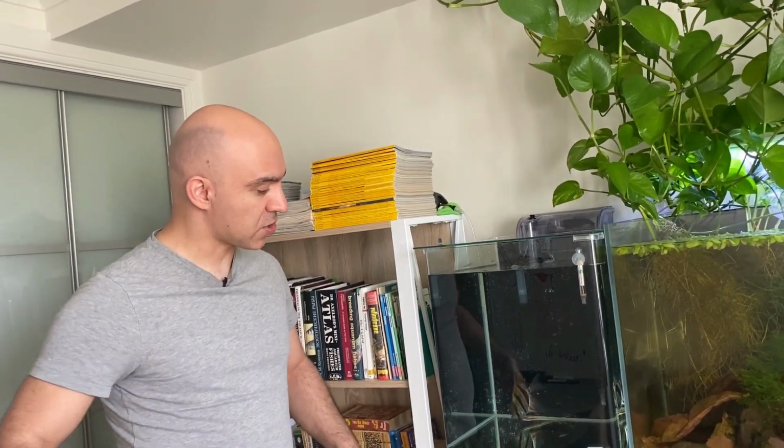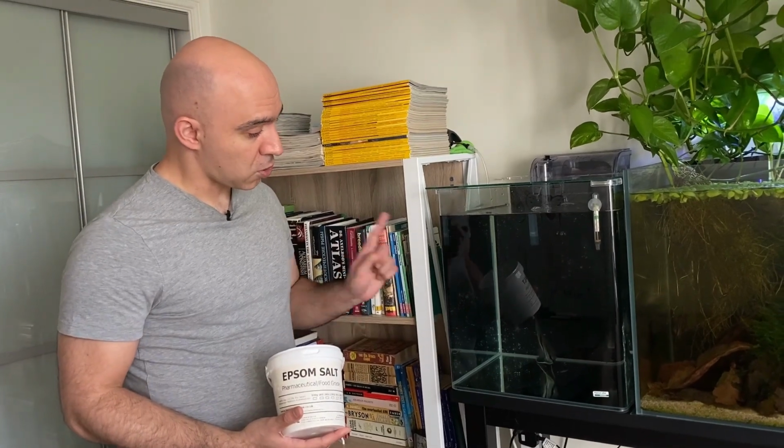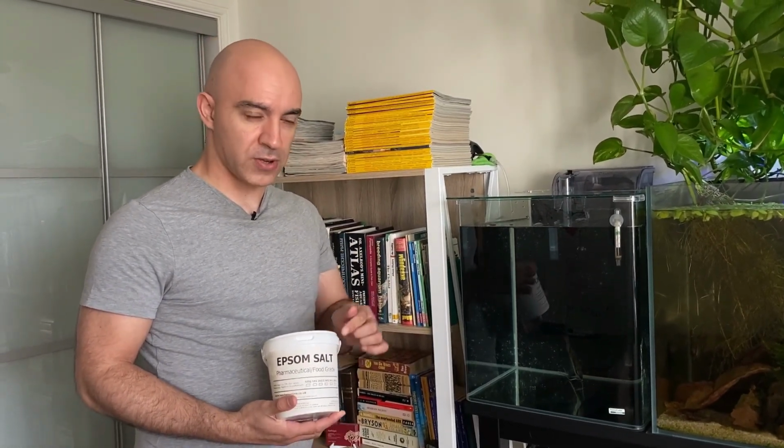Hi guys, a few days ago I noticed that one of our adult Altum angels has bloating. She has this abdominal swelling and her belly is swollen from both sides. She was in our display tank, so I treated the whole display tank with epsom salt, but it didn't help. So now I moved her to this quarantine tank and I'm gonna treat her one more time with epsom salt.